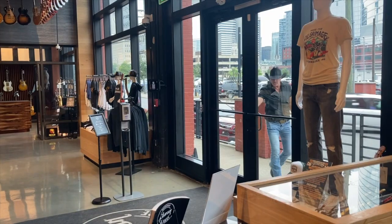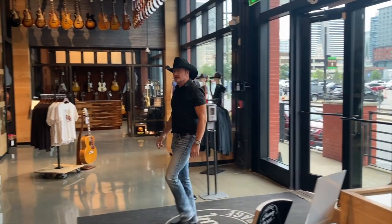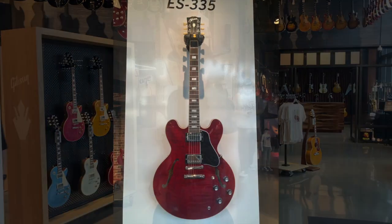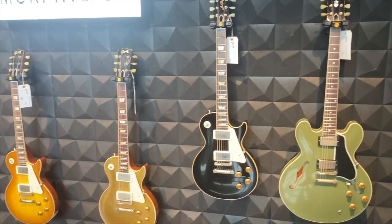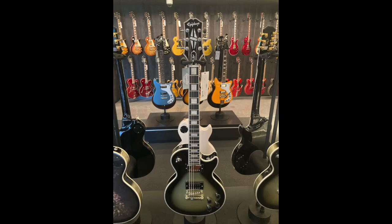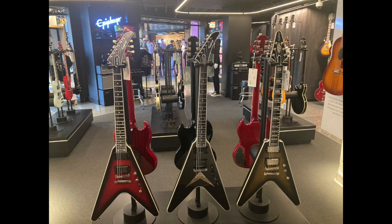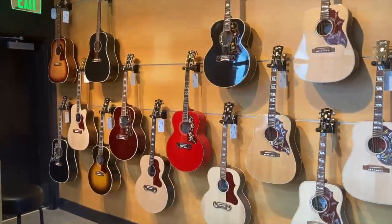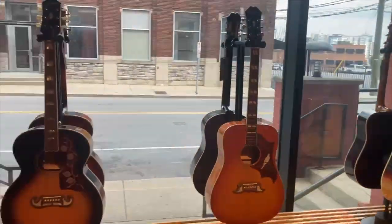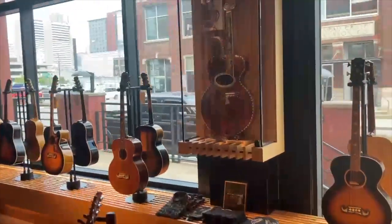As you walk into Gibson Garage, you're going to find out one thing right away. Well, this is way more than just a Gibson showroom. This is a museum of Gibson history. And not only are you going to discover Gibson guitars, Les Pauls, SGs, ES, Explorers, Firebirds, and Flying Vs, you'll also discover acoustic guitars, bass guitars, guitar accessories, apparel, and just about every lifestyle accessory you can think of. Get ready to get your mind blown.